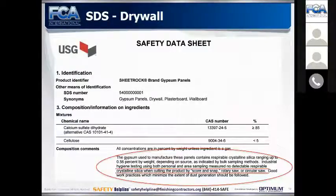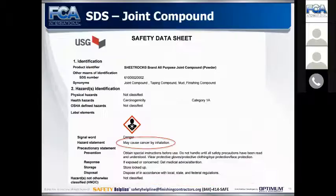We need to be looking at the safety data sheet. What are these things saying for all the products that you're using? Here's a totally different story, right? So joint compound, right away on here, what draws your attention? They have the guy in the middle with the exploding heart, right? So we know that's a respiratory hazard. The hazard statement on it says may cause cancer by inhalation.